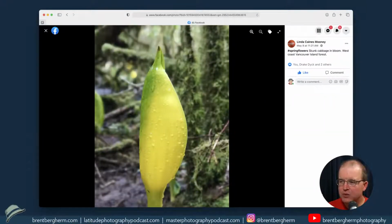All right, this next one we have Linda Kane's Mooney. This might be the second one that she has here. Let's see. Skunk Cabbage in Bloom, West Coast Vancouver Island Forest. Yeah, these things are pretty big. Certainly like the water droplets on them, the shallow depth of field. So we have the background is blurry.